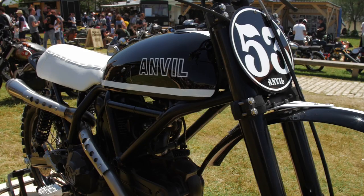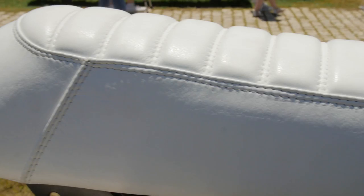Look at this, an ice racing Ducati Scrambler. Amazing.